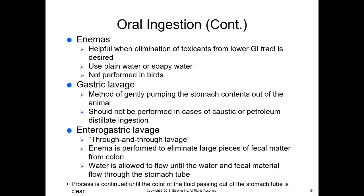Something that's pretty drastic is called an enterogastric lavage. It's also called a through-and-through lavage. We do an enema to eliminate all the large pieces of fecal material, and then we use a large amount of water through the colon until everything coming out the stomach tube is nice and clear. So it goes all the way through the animal from the back to the front.